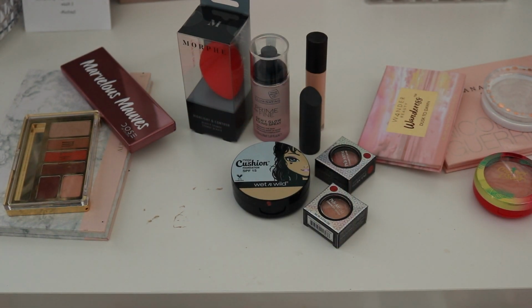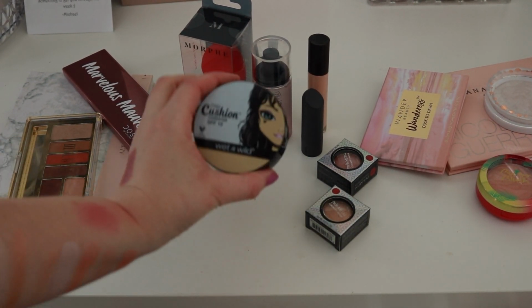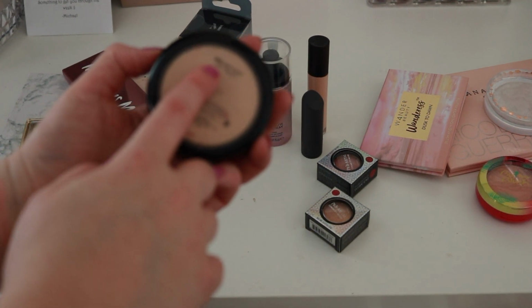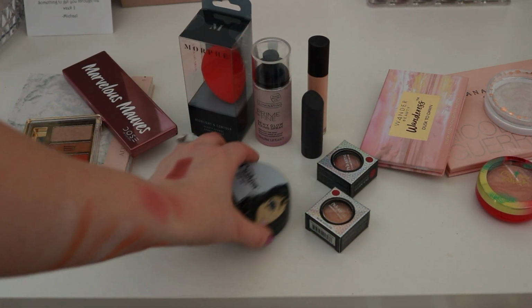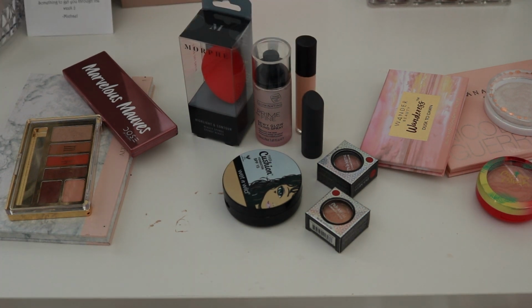So here are all the items I will be adding into my collection, and I think I forgot to mention what shade I am in the cushion foundation. I am in Light Ivory, in case you were wondering, and then in this concealer I am in 1C Shell. So this will be everything I'm gonna add in. I'm gonna go over into my everyday drawer now, and we're gonna add this in, and then we will wrap up this video.